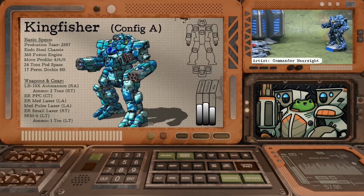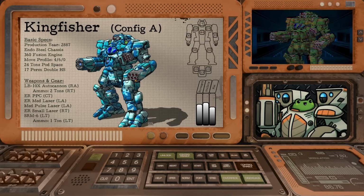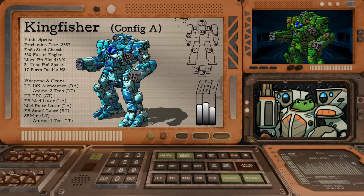But what's on the left side of the mech to balance out that LB-10X and ER small laser? In the left arm, an ER medium laser and a medium pulse laser offer solid damage, and the addition of a short-range missile 6-pack in the left torso offers a considerable punch as well. So once again, the Kingfisher is a split build that harbors a powerful weapon in that center torso.